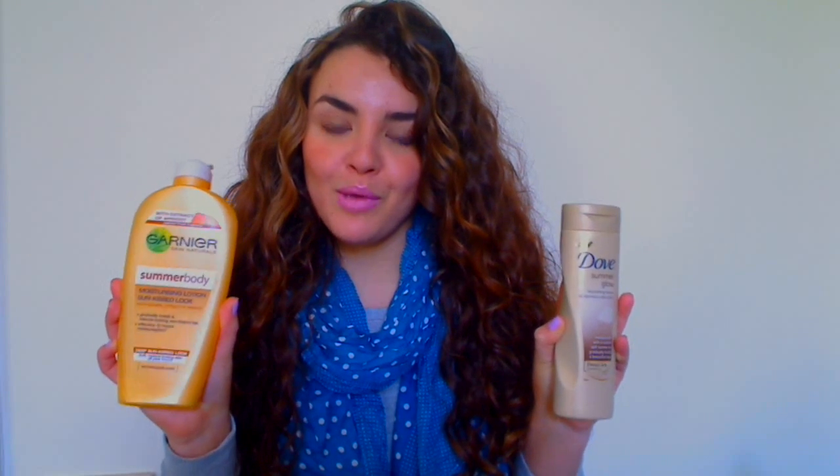So the two I've got here are by Dove and Garnier. These are, like I said, the most popular ones that most people will know, and I'm just going to compare them and talk you through how I feel about both of these. Now, bearing in mind this one is empty because I have used it up, and this one is a new one that I purchased not very long ago. So I'm going to start with the Dove one first.